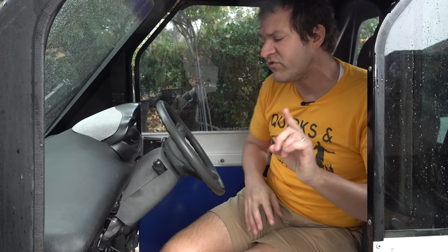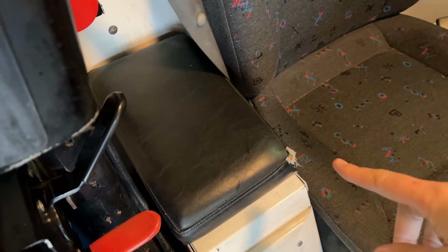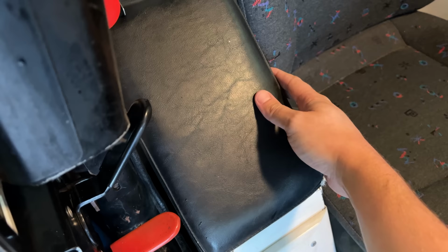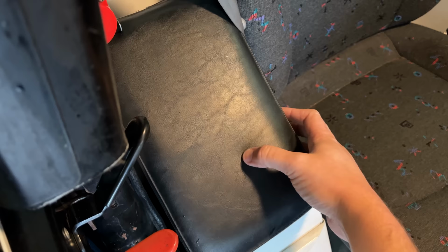Now, interestingly, above that compartment, you have a little padded armrest, which is a nice luxury, and it comes up, but only to here, and you can't lock it in that position. I have no idea why this is hinged or why this works like this, but it does, one of the mysteries of the Interceptor 2.